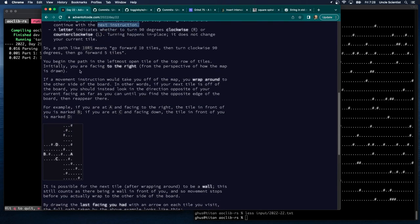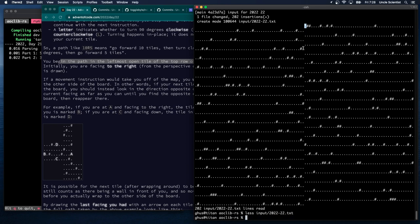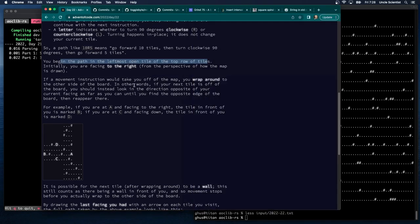You begin the path in the leftmost open tile of the top row of tiles. All right, in our case, that's this thing here. So I guess on the first row, we could just walk to the right until we hit. How should we store this? Maybe we can store this by, I don't know, what would be a good way to do it? Because we have three different pieces of information now. We can't just use a regular hash set like I used to. We can just store a hash map of space, dot, or tile, or we can just make a tile type. Yeah, maybe making a hash map with tile type, and we could ignore spaces altogether. But let's see what we need to do.